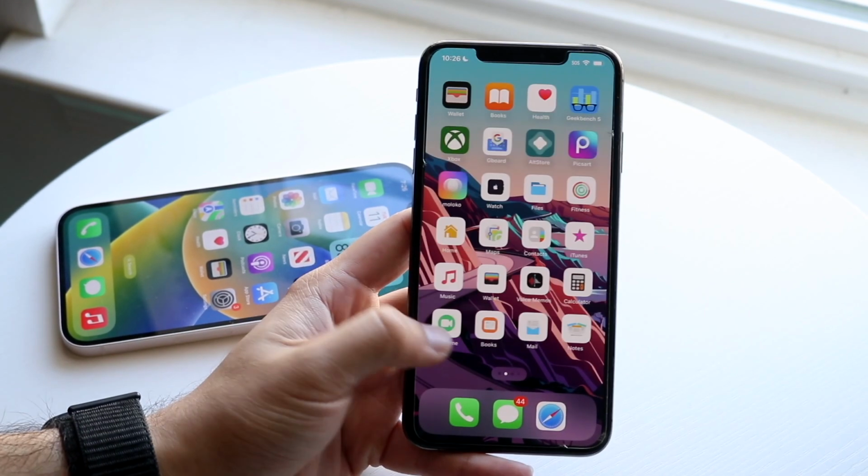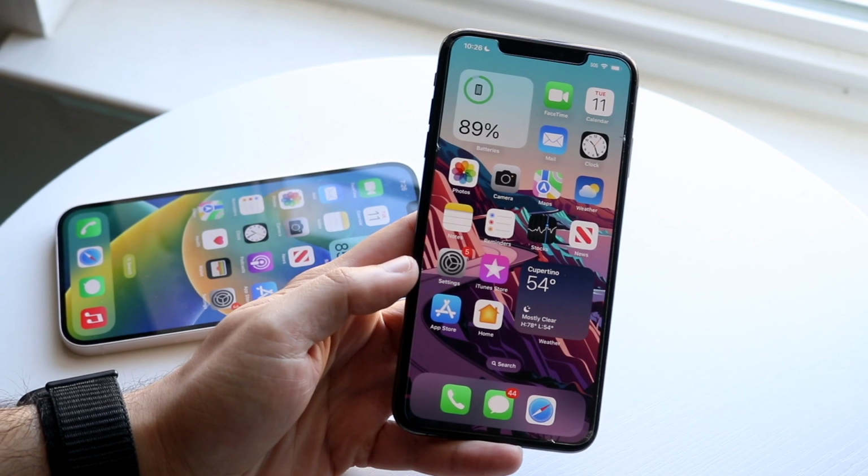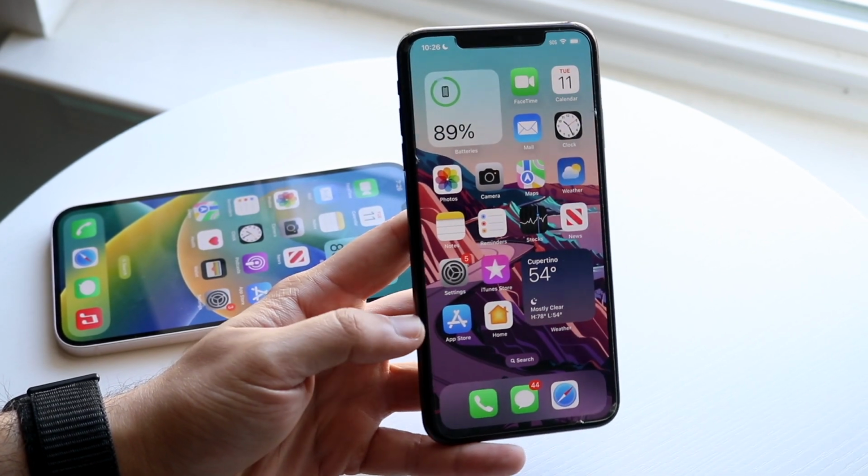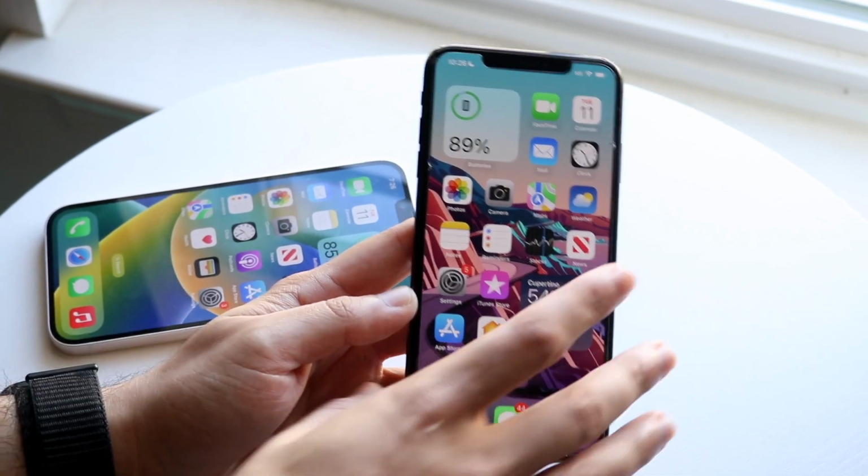And I will say for this day and age, the 14 Plus has a bigger display, but I still think the XS Max, for the most part, still holds up very well. And I will still say that the panel gets a thumbs up from me.